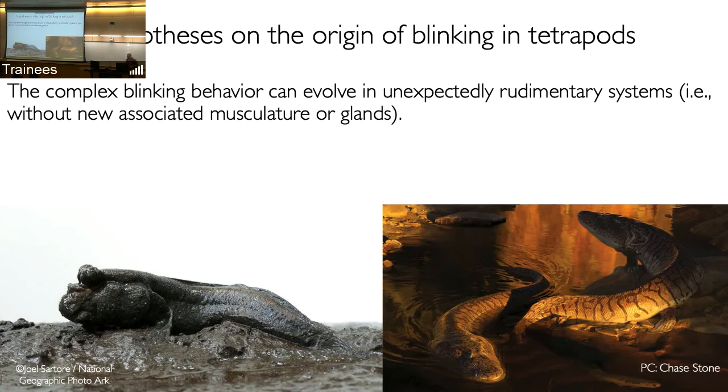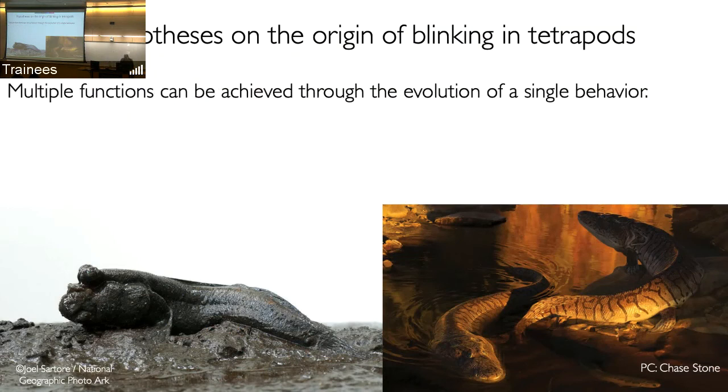And that's because most reconstructions of early tetrapods find that the orbit for the eye is located on the dorsal surface of the skull, which is often a really flat-shaped skull, similar to what we think about in alligators. Next, it demonstrates that it's possible for multiple functions to evolve through the evolution of a single behavior. In mudskippers, we saw three totally distinct functions that are being performed with great efficiency by deploying the exact same behavior and by using the same associated morphology and neural control across all three of these functions.